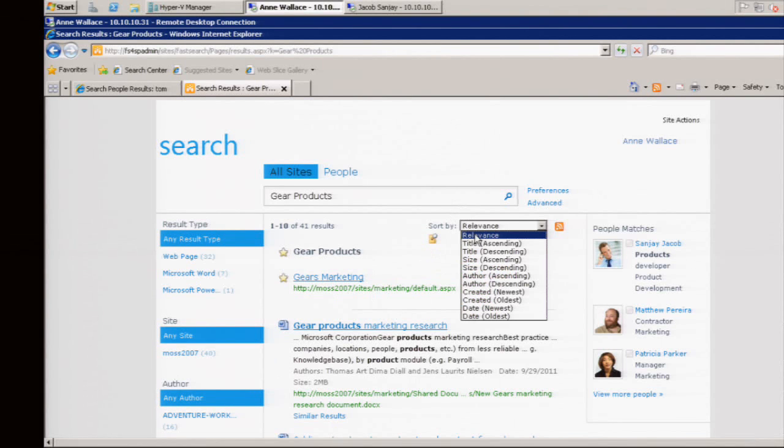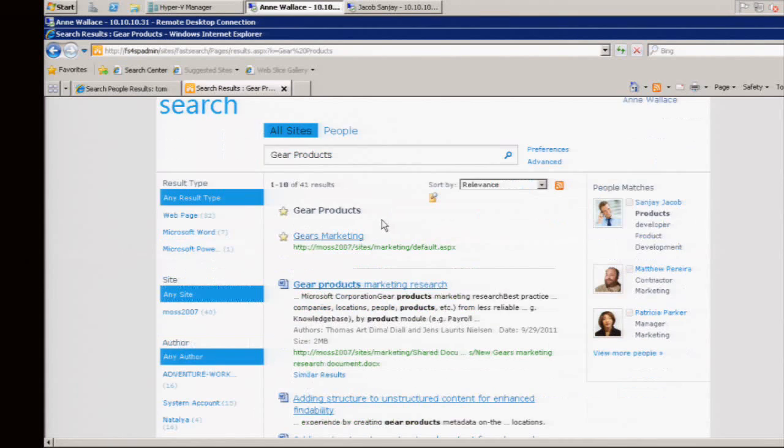Another thing that Ann can do right now, and we're actually back to Ann's story, is sort her search results on this page based on any type of metadata that's been configured as a sortable property for search results. So that's another type of rich interaction that you can do in 2010 Search, in Search First.